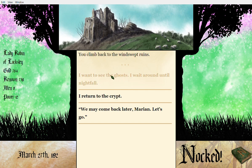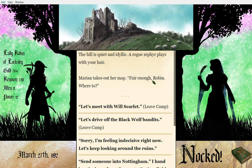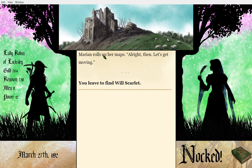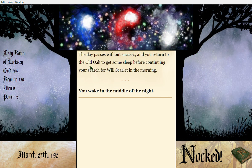Alright, so you climb back to the windswept ruins. You may come back later, Marianne. Let's go. Fair enough, Robin. Where to? Let's meet with Will Scarlet. Marianne rolls up a map. Alright then, let's go. The day passes without success. You return to the old oak to get some sleep before continuing your search for Will Scarlet in the morning.